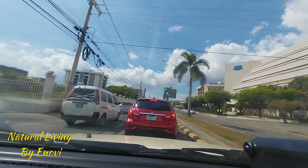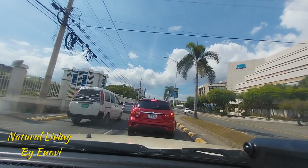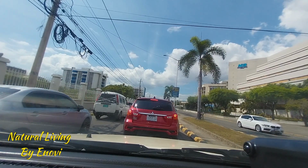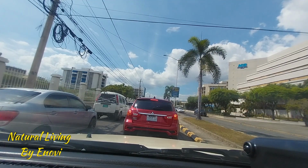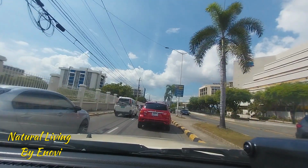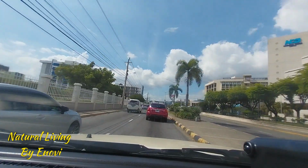I actually prefer the Houghton Terrace location because it's like in a little cul-de-sac, so anybody who is in that area must be going to the bank. So any unusual looking character will raise the alarm of the security guards. Unlike New Kingston, where you have all sorts of people just walking up and down.